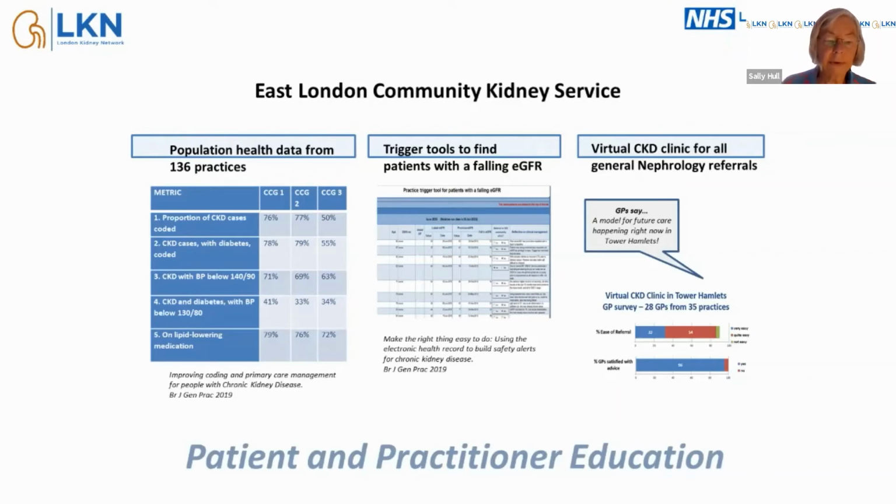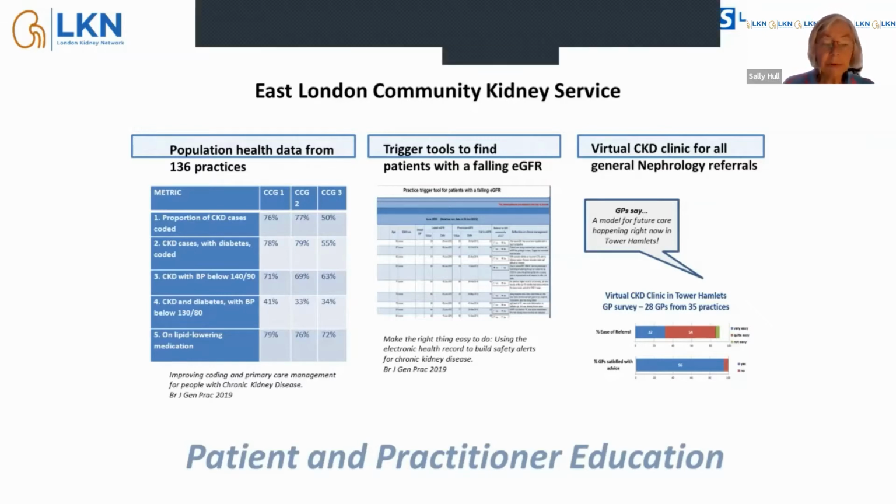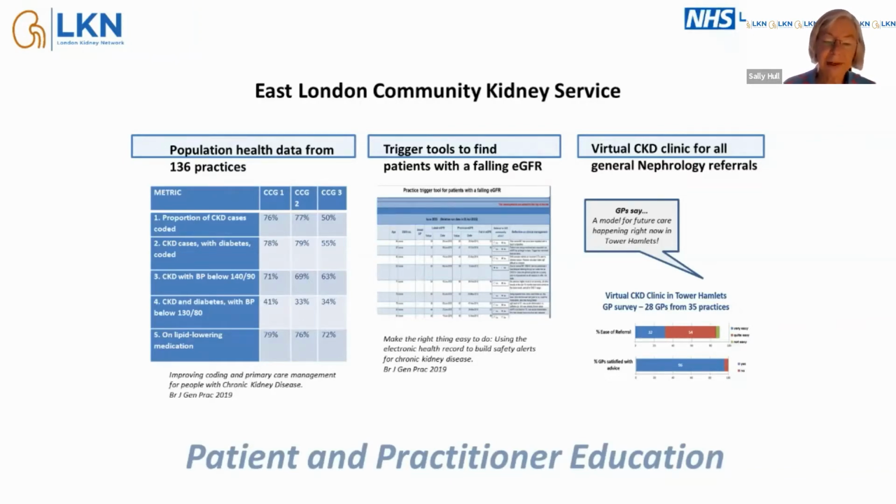The second part is what we call trigger tools, and these are really a safety net which flag up to practices patients who've got a falling EGFR. And the third part on the right is the virtual clinic, which I'm not really going to mention today, but which has full access to the primary care patient record with patient consent. Nephrologists can write their answers to queries in the GP notes. It's really like an extreme form of advice and guidance, and less than 10% of patients need to have a face-to-face appointment.